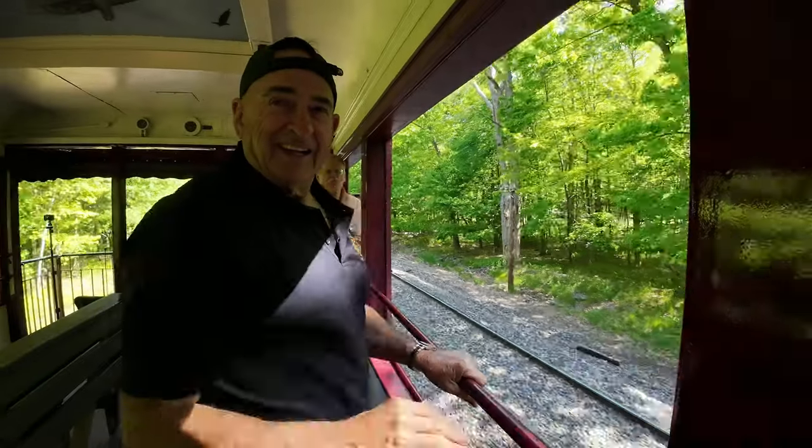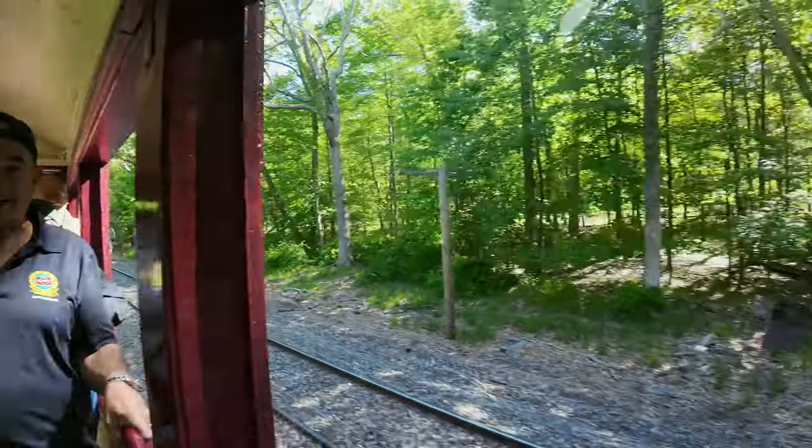This is the best car in the whole train. Yeah, absolutely. Nice. It's pretty nice.